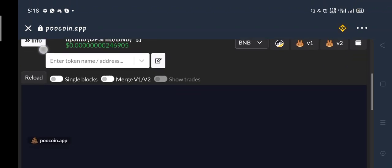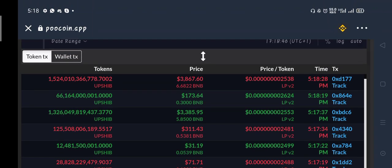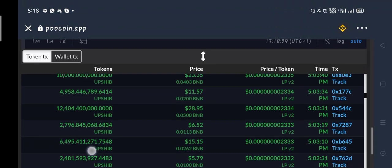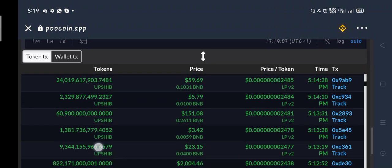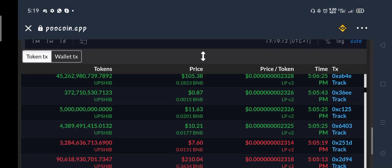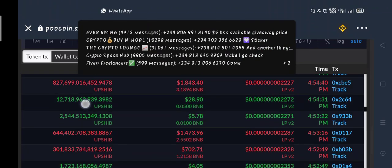What you have to do is scroll down and see if people are buying and selling. You can see that people are really buying and really selling this token. Someone just bought 3,885 and another person just sold. But you have to be very careful so that it doesn't look like it is the admin that is buying. A lot of buys and fewer sales can mean the token is good to enter, because they are buying more than selling.